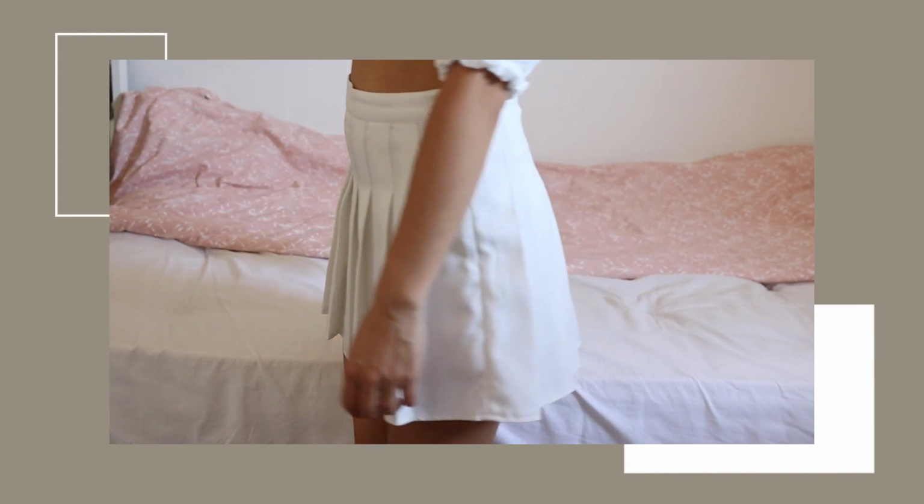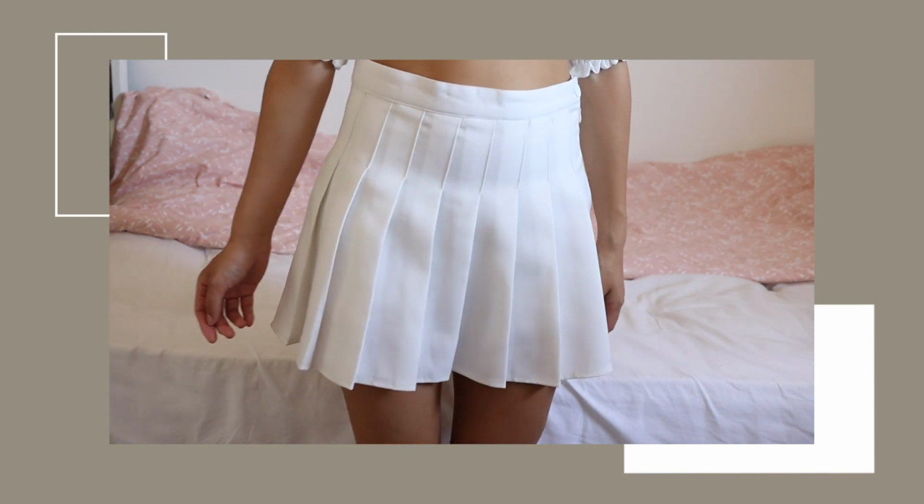One thing I know for sure, it basically just covers my butt, and this is why I don't wear it that often. I tend to go for things that are a bit longer now. Maybe I've grown up.